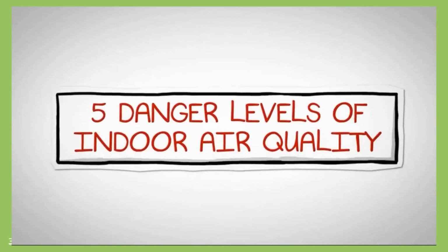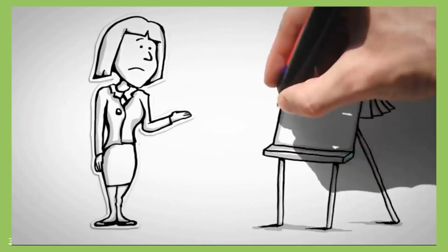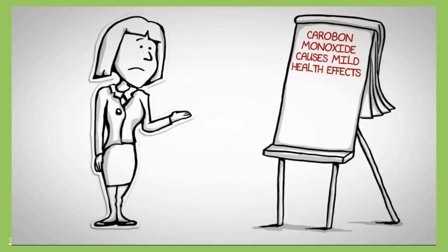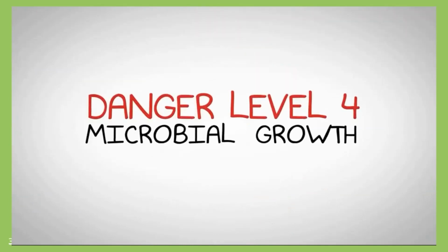Let's take a few minutes to dissect these 5 danger levels and explain exactly what we're dealing with in our homes. Carbon monoxide at low levels causes mild health effects that are often mistaken for the flu. These symptoms include headaches, dizziness, disorientation, nausea, and fatigue. High doses of carbon monoxide can be fatal. Danger level 4 contaminants are microbial growth.